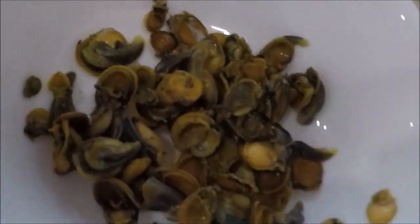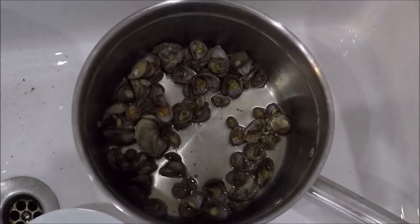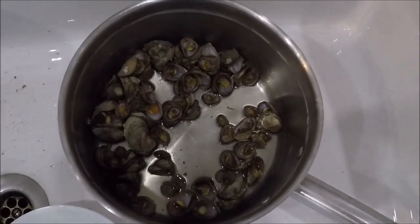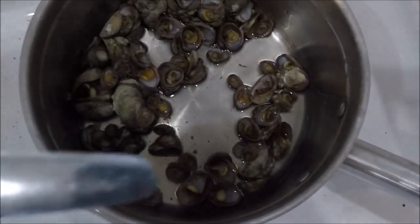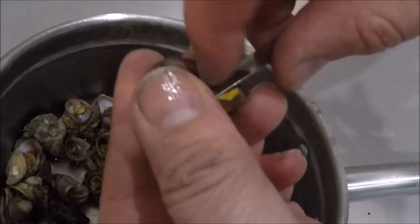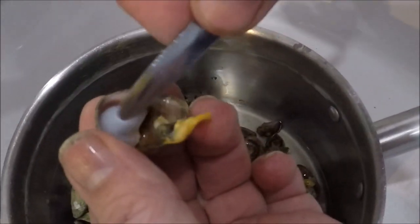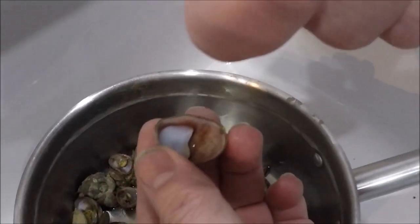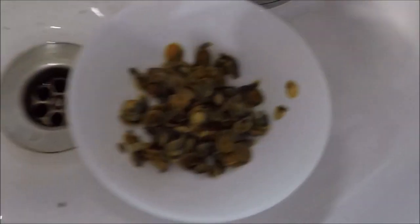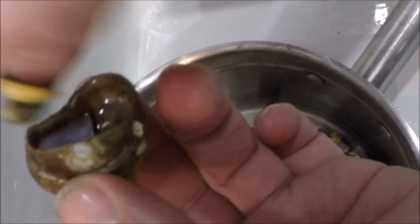This is quite laborious. That's half a bowl of meat there. There's the empty shells, and there's the rest in the pan now. Some of them are out of shells, but a lot of them you've got to dig out. I'm finding that the back of a spoon is doing the job rather well. Just getting it in. That one broke. Let me do another one. With the back of the spoon, just getting it out like that. That's what you're left with.